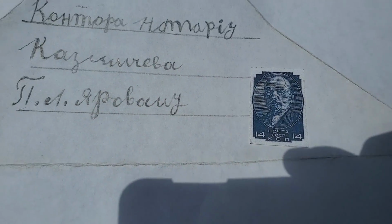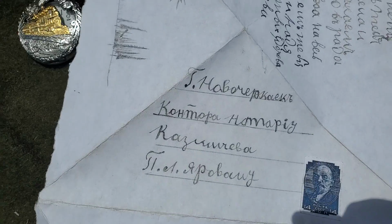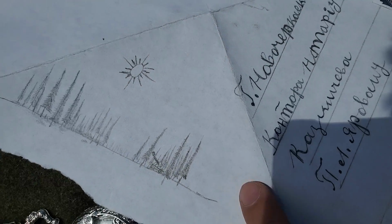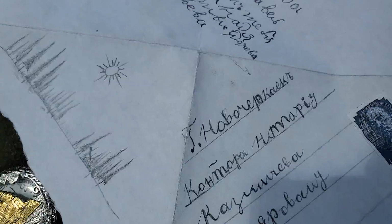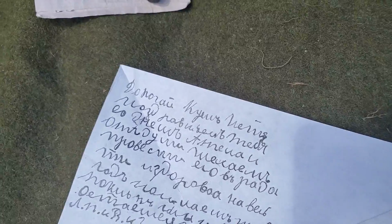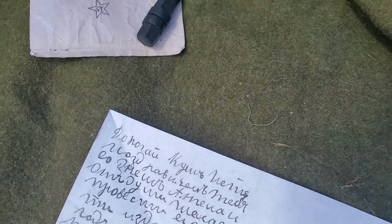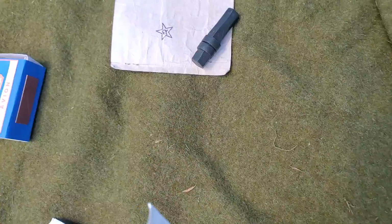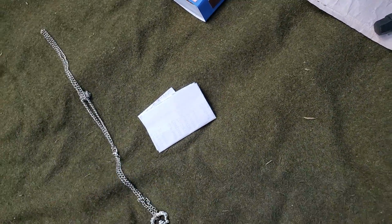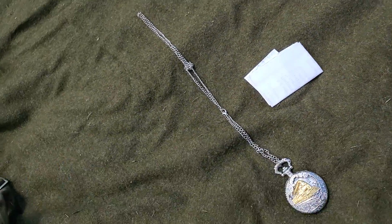14 kopecks, but yeah. Got your name and address. Got some art with an artillery cannon right there in the forest. There you got some writing. I can't read that because it's cursive Russian, and I can't read cursive in Russian yet. So we'll leave that in as is for now.